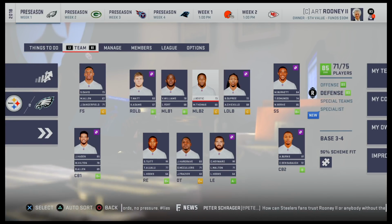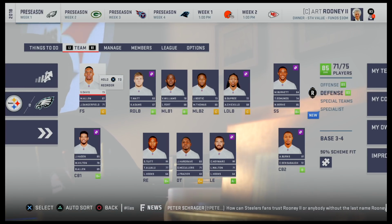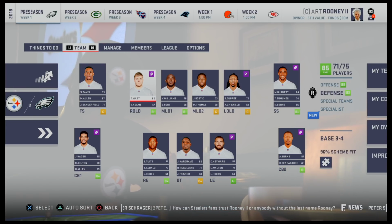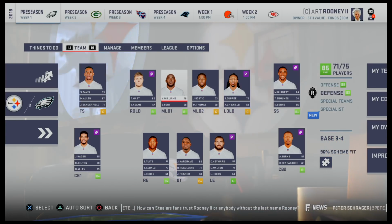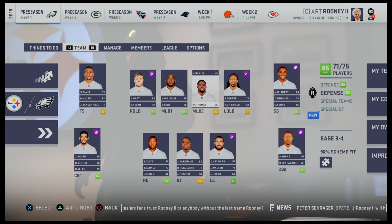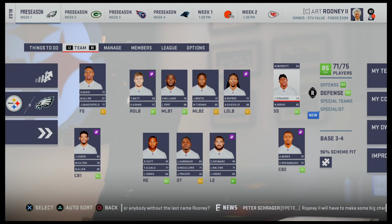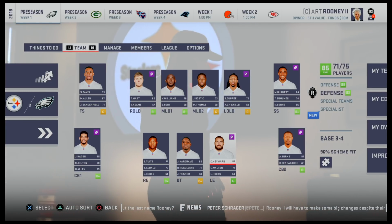So if we take a look at the defensive side of the ball, we're just going to scroll through the roster here just a bit. You see guys like Morgan Burnett is a scheme fit. TJ Watt is a scheme fit. Bud Dupree is a scheme fit. Artie Burns, Cam Hayward. And look at the defense, 34 base. We are 96% scheme fit. Can't beat that. The rookie draft pick Terrell Edmonds is not a scheme fit.